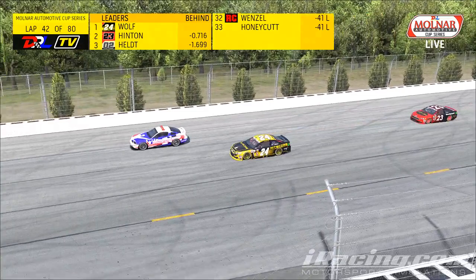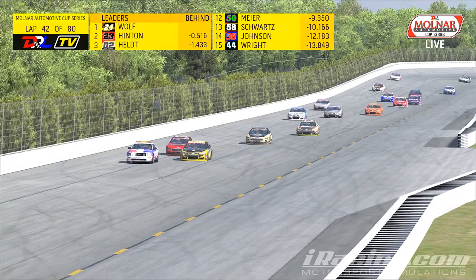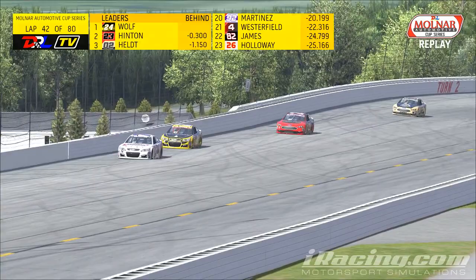Oh, it looks like something with Daniel Holloway. Yep, so on lap 41, Daniel Holloway going into the tunnel turn, turn two, starts getting loose, kind of starts turning left because he's loose.